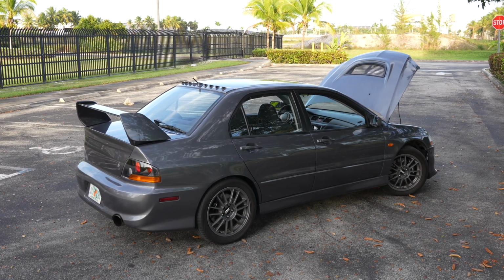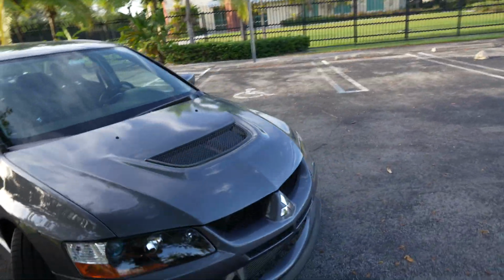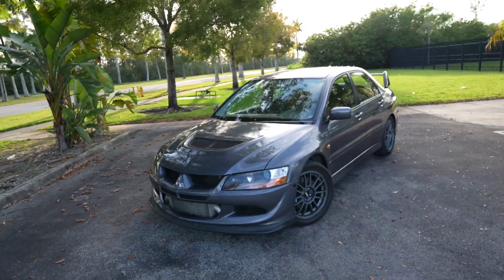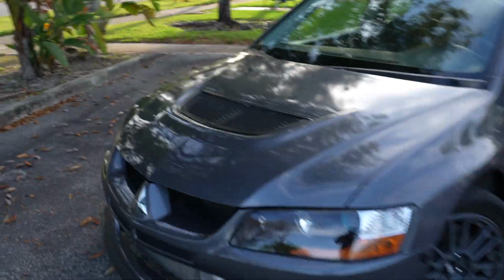The paint is one thing that I do want to mention. The paint is not perfect whatsoever. At least to me, I'm very OCD and I pay attention to detail, and the paint is not where it needs to be, but it's actually pretty good compared to a lot of the Evos that are out there. This is literally how the paint is. You guys can see every detail of the paint.